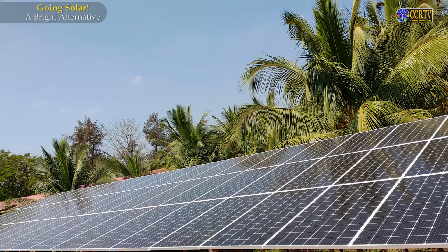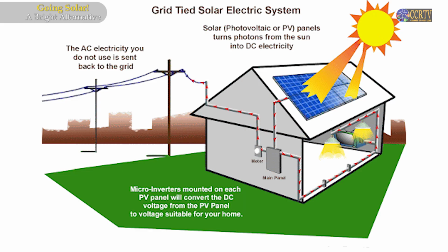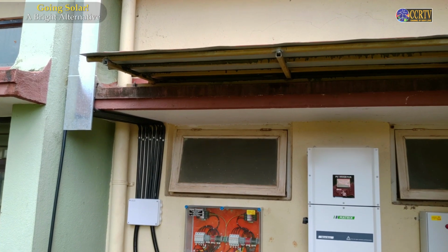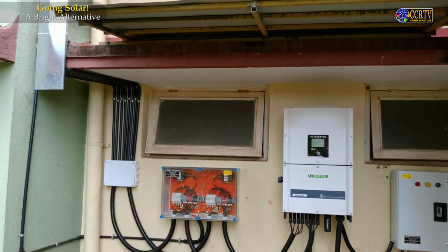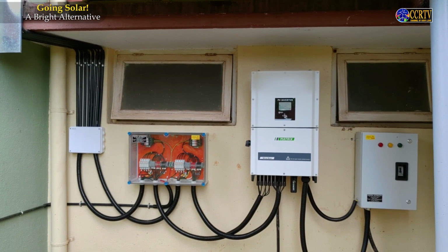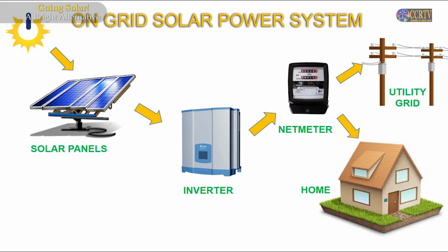First is a grid-tie solar power plant. An on-grid solar power system is a solar power generation system that is connected to the grid. The power generated by the solar panels is converted by the solar inverter. It converts DC current to alternating current. This electricity is then routed to the distribution panel of the consumer for use. The surplus power is routed to the grid through a net meter. It is a device that records the energy supplied to the grid and the energy consumed from the grid.